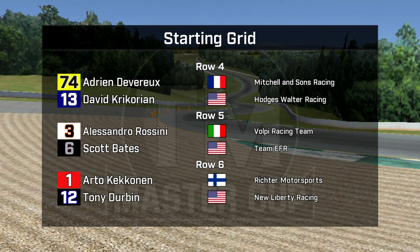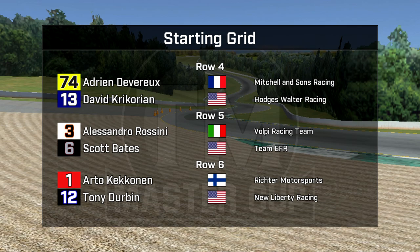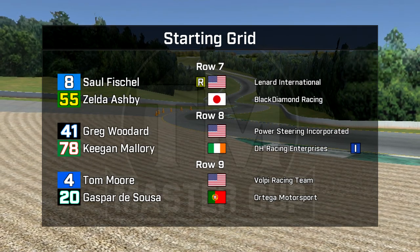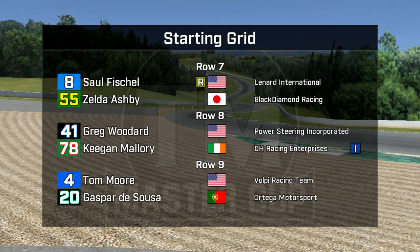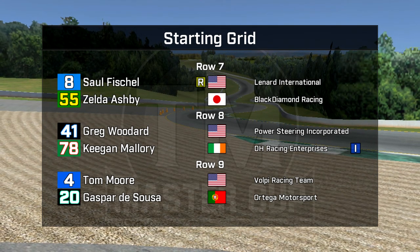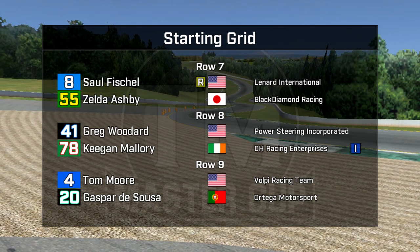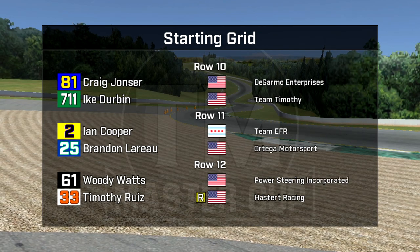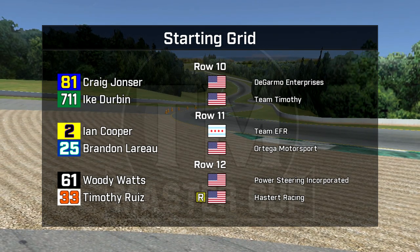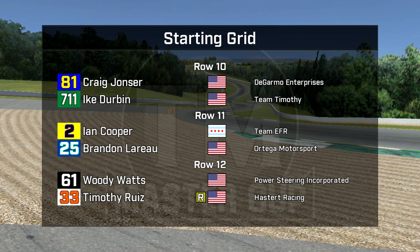Arto Kakinen and Tony Durbin are both looking to improve on their efforts from last season. Tony Durbin, of course, was here as a promoter's option last year. Saul Fischel, the Carbondale winner in row 7, surprising given his road racing pedigree, and Zelda Ashby. Greg Woodard and promoter's option Keegan Mallory from the DH Racing team from Knoxville. Tom Moore and Gaspar D'Souza in row 9, great effort from D'Souza there. Craig Yonser continuing to impress in row 10, and Ike Durbin a big improvement from the Team Timothy car.